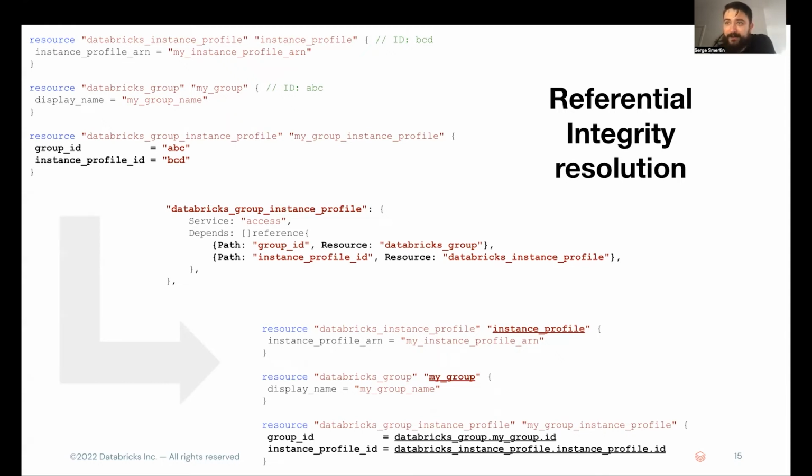Essentially, that's great. And whenever you are using Databricks, and not yet using Terraform but want to, you should use Terraform Exporter to generate the code.